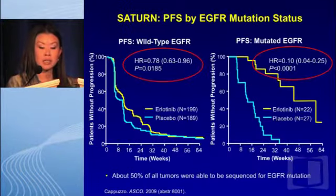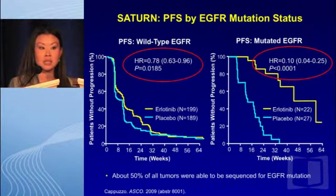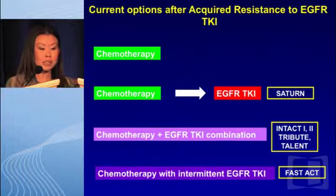I'm just illustrating this because they did do a retrospective analysis looking at the EGFR wild-type patients versus the mutated EGFR patients. And these patients had an excellent hazard ratio, 0.1, with a highly statistically significant p-value. So this strategy works for these patients. And who's to say that if you start off with an EGFR TKI, their disease progresses, you give them chemo, and then you go right back to an EGFR TKI, maybe that will work for the patients.